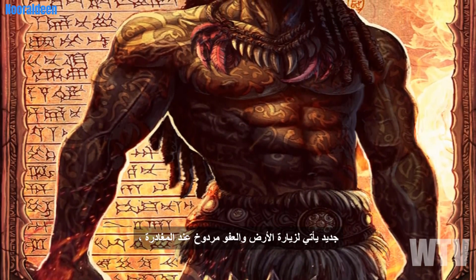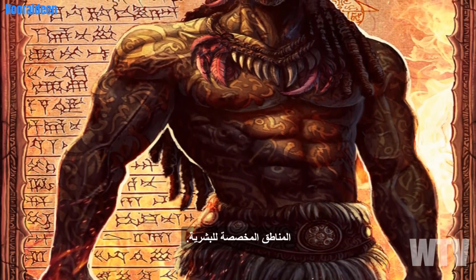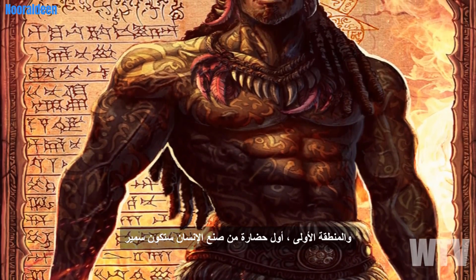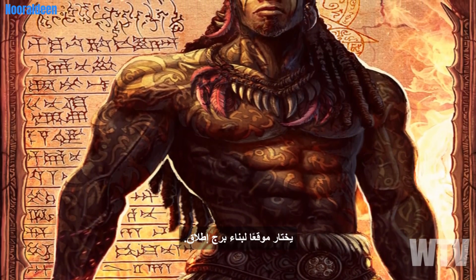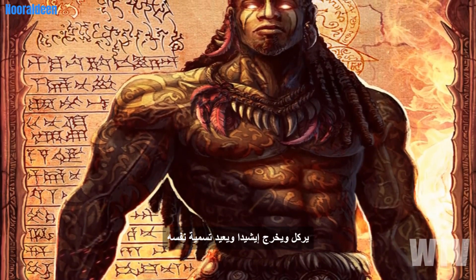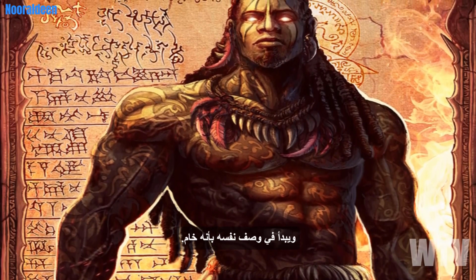Anu comes to visit Earth and pardons Marduk upon leaving. Regions are allocated to mankind, and the first region, the first man-made civilization, would be Sumer. Marduk picks a site to build a launch tower. Marduk then takes over the second region, kicking Ningishita out, and he renames himself and starts to call himself Ra.